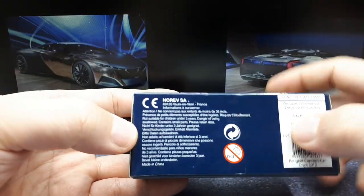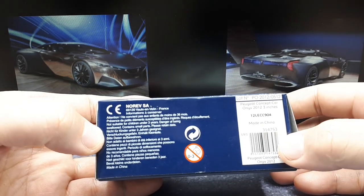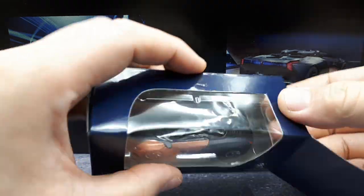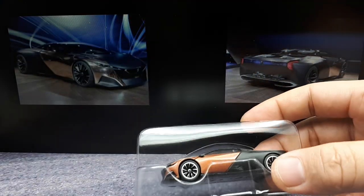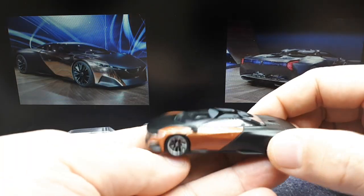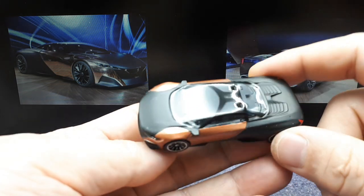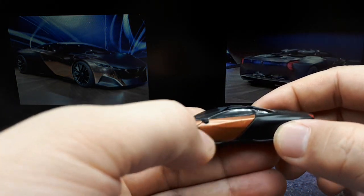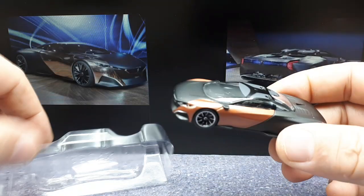So Norev, I believe, is a French model car company, and this is the Onyx concept car made by Peugeot back in 2012. So take a look here. This car was designed by the in-house styling department and chief designer Gil Vidal. Or Guy Vidal? I'm not sure how to pronounce it, I'm not French. The bodywork is supposed to mimic the Onyx black, hence the Onyx mineral, hence the name. And then also copper foil. This body was all handmade by some master craftsman, I guess.